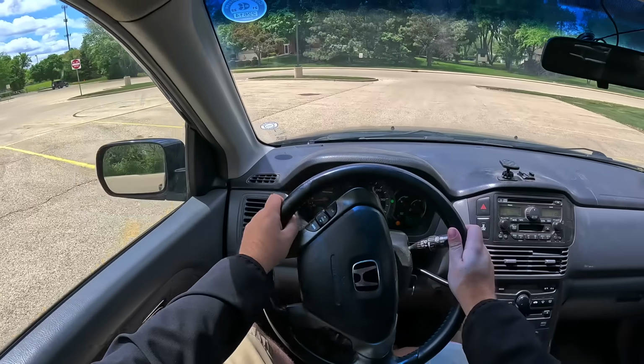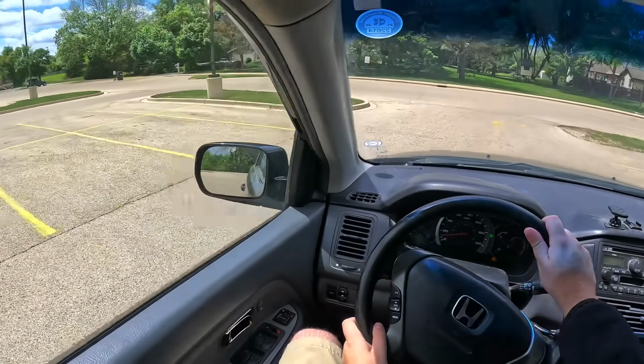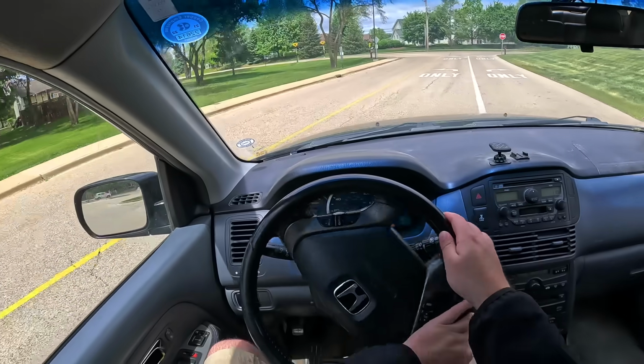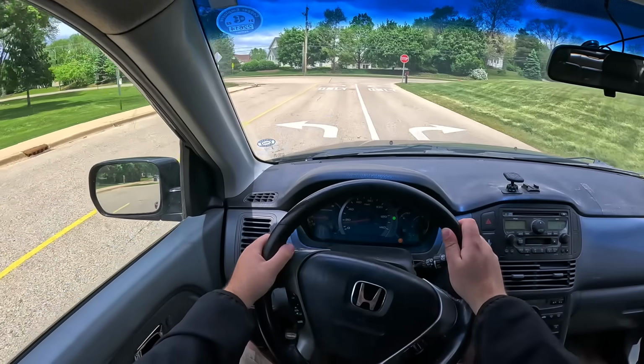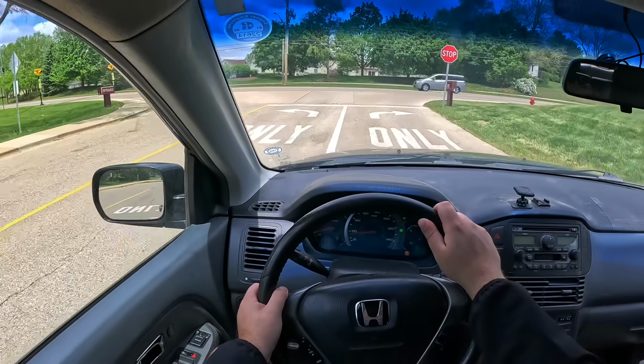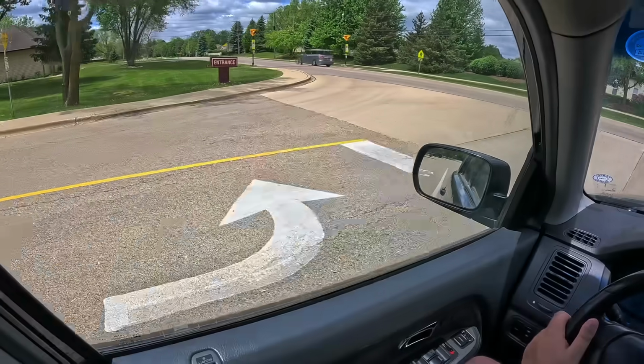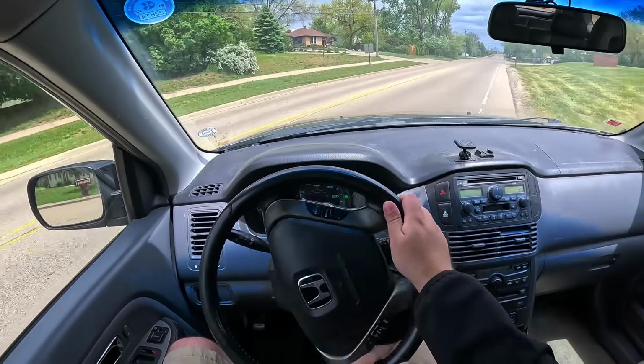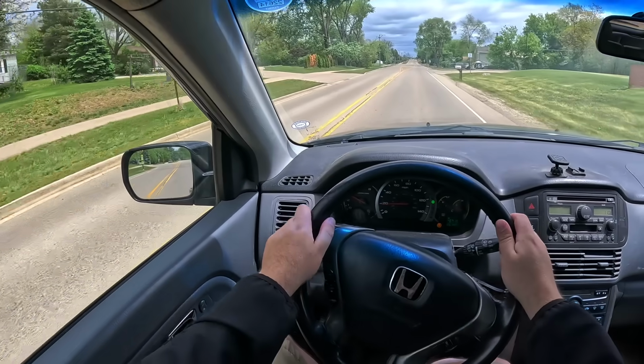How does it feel to drive the Honda Pilot? Well, it drives really, really nice. It's cool, calm, and collected. The ride isn't too harsh. It's also not super plush. It's not a luxury vehicle. That, of course, was saved for the Acura nameplated cars. But even at 251,000 miles, this car still rides nice.